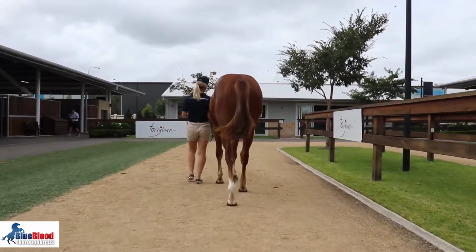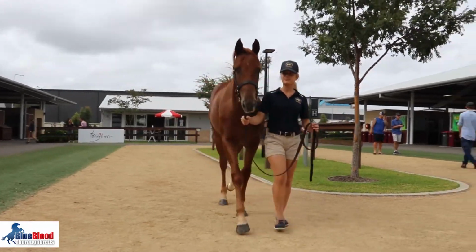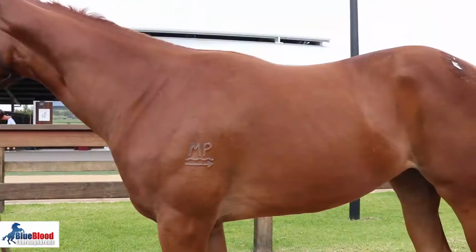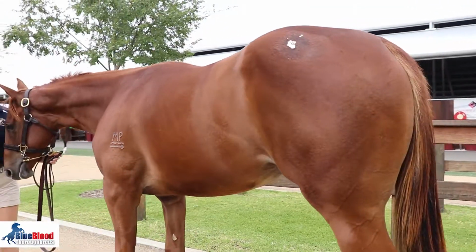She's from a really strong pedigree. If you have a look at the second dam, Miss Powerbird, she was an outstanding racehorse herself. But more importantly, two of her daughters have thrown stakes winners already. So there's no reason why Powerbird herself can't do the same.